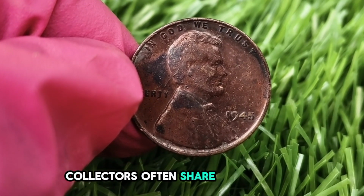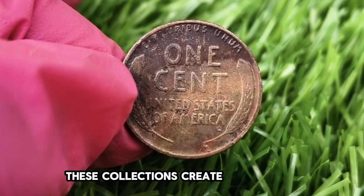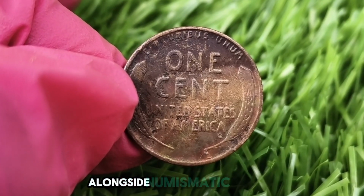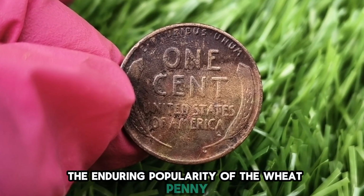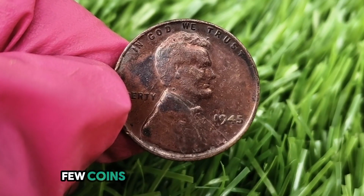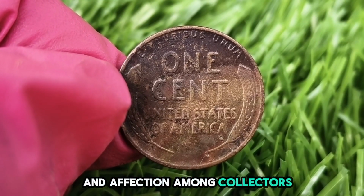Collectors often share stories about inherited coin collections. These collections create connections between generations and preserve family histories alongside numismatic treasures. The enduring popularity of the wheat penny reflects the timeless appeal of American history. Few coins have achieved the same level of recognition and affection among collectors.